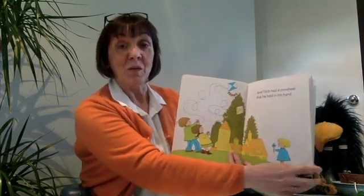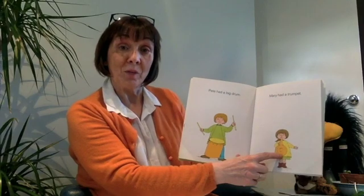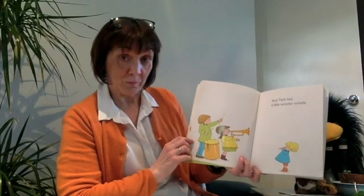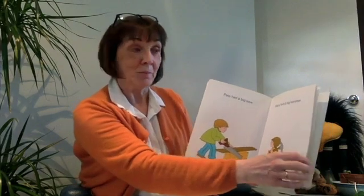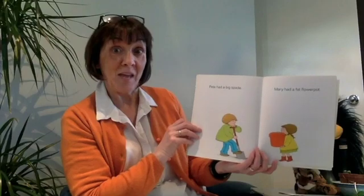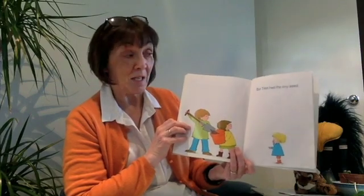Do you remember we said another name for a pinwheel that we use most of the time is a windmill, and the wind blows it around. Pete had a big drum, and Mary had a trumpet. So they've got different instruments. And Titch had a little wooden whistle. He's got the smallest instrument, hasn't he? Pete had a great big saw, and Mary had a big hammer. And Titch, poor old Titch, he just held the nails. Pete had a big spade, and Mary had a fat flower pot. But Titch, poor old Titch, he just had the tiny seeds.